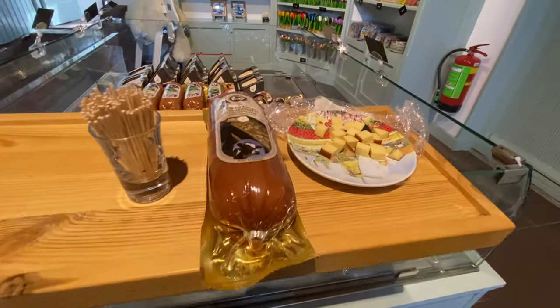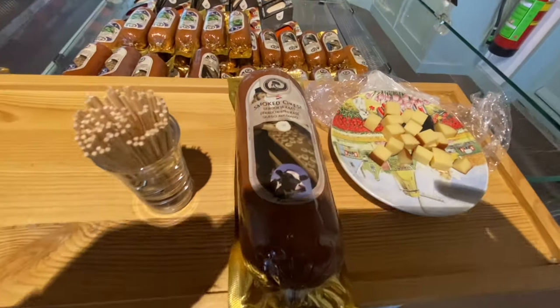This is smoked cheese, which is masarap siya.